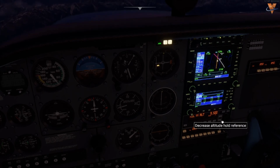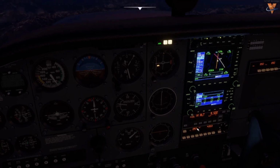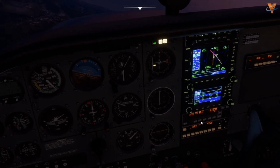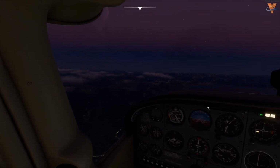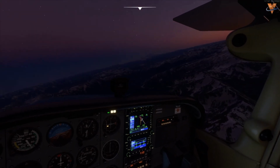9,500. Let's see if it'll. Oops. Can't see it. I'm just gonna turn it off for a second. I can't see the buttons. I don't have them memorized on this Cessna 172.